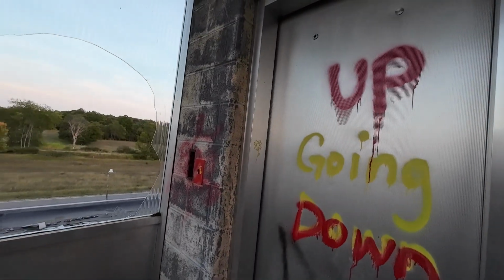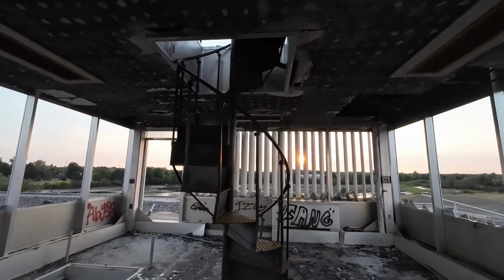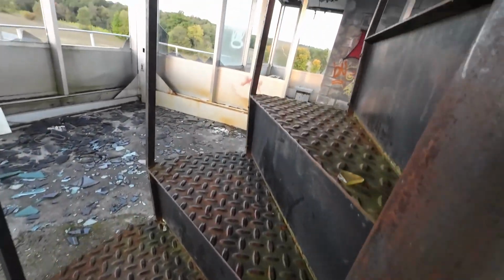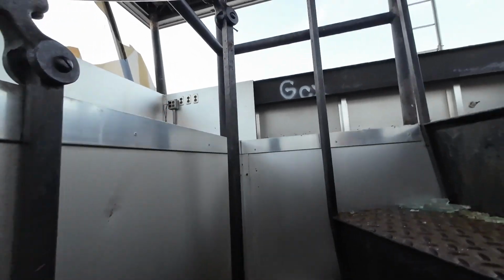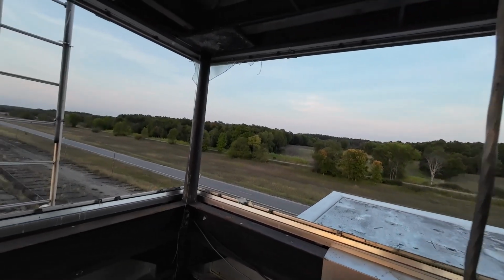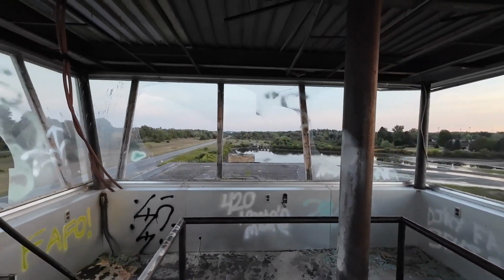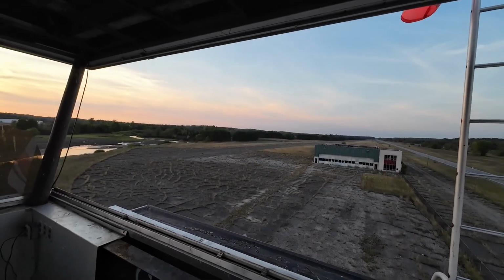This looks like your elevator. All right, boys. We are going to go all the way up. It seems sturdy. All right. We are officially in the control tower. So there's the runway out there, which we'll take a look at in a minute.